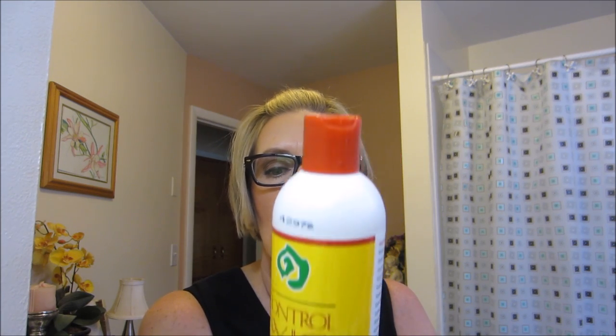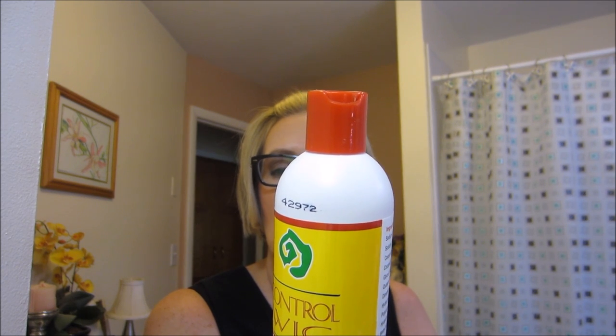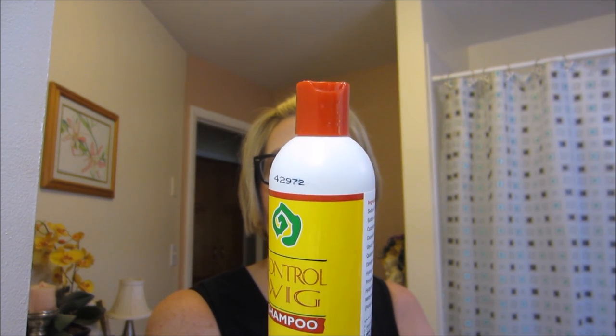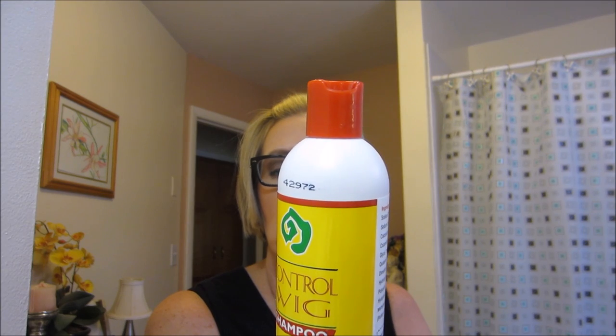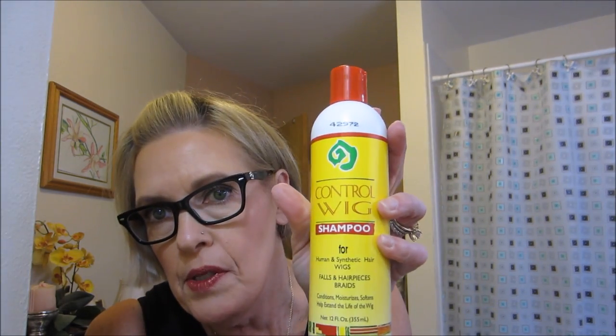But the directions are: add a capful of control wig shampoo to a basin of cool to lukewarm water. Gently swish, lifting the hairpiece up and down to remove all traces of dirt and oils. Towel blot or shake to remove excess water. Rinse thoroughly, spray with control wig spray, and place on a stand to dry. Brush into desired style after the hair is completely dry. That's very important. You don't want to stretch or damage or fray the fibers.